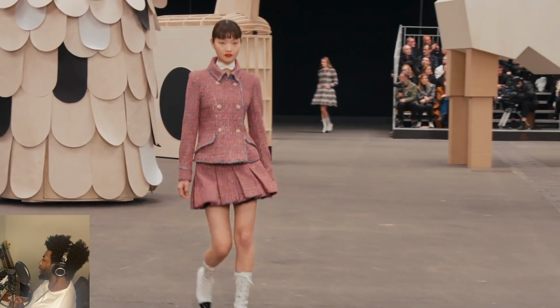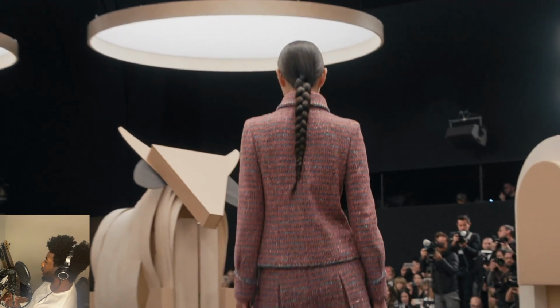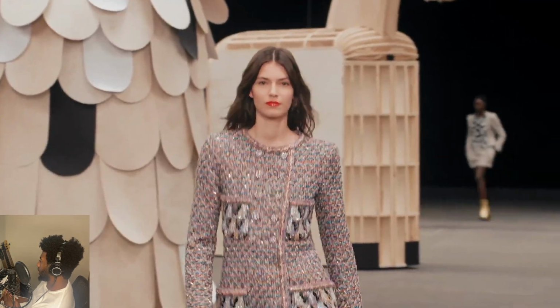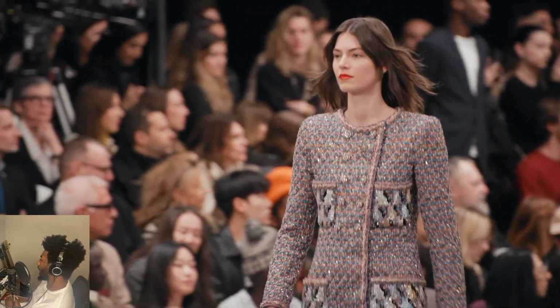My sister loves to wear boots all year round. White boots are definitely appropriate all year round. Ooh, really like the pockets here.